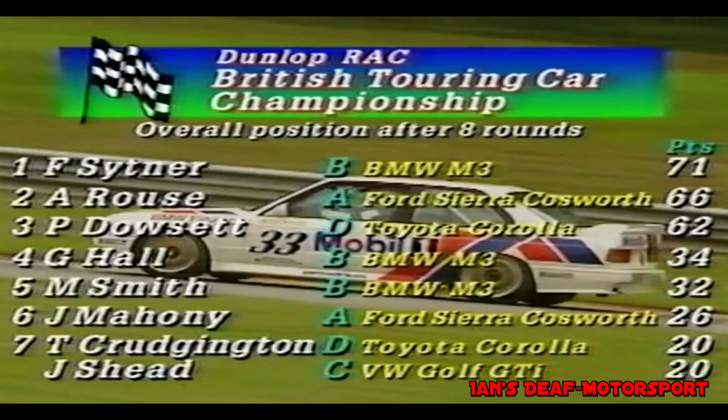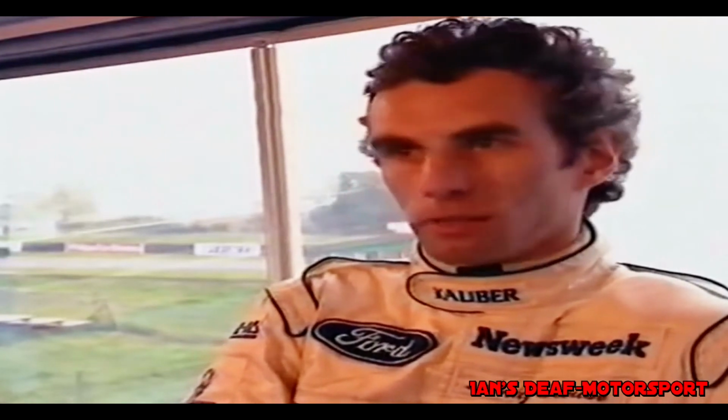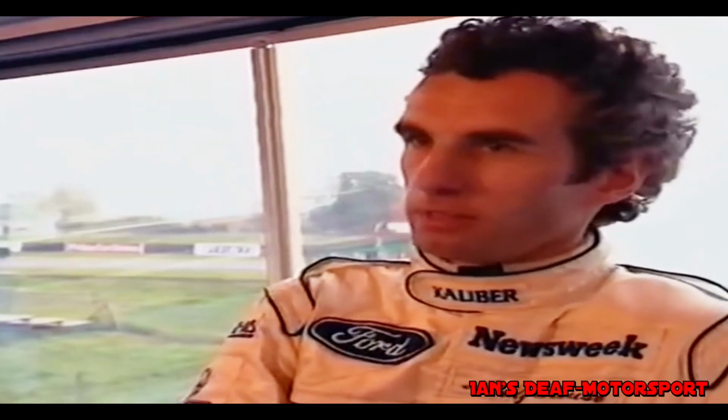So a 5-point gap over race winner Rouse, who produced perhaps the performance of the season to beat his old rival Steve Soper. It's been an interesting challenge for sure, and one that we relish really, because the Eggenberger team are the official Ford factory-backed team. They're financed by Ford Motor Company, and they've got Ford engineers behind them. So, you know, a big challenge for us as a private team to race against the works team and beat them.